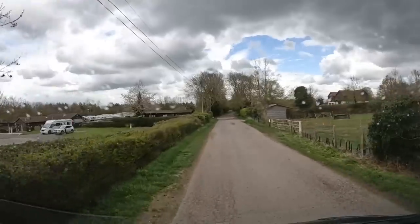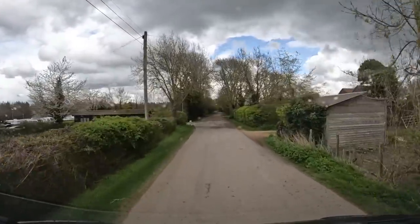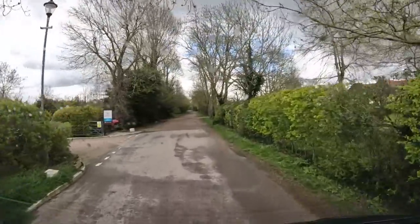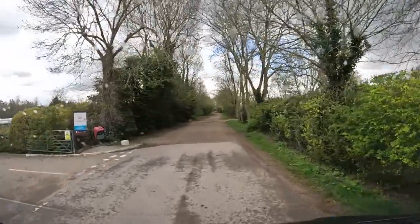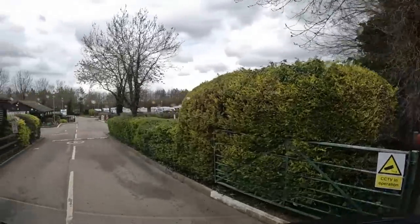Turn left onto the alley. Oh, we can go on that end one. Went on last year. Yeah. It's a good one, that. Yeah, there's no one in front of us, is there? So no. Hopefully.